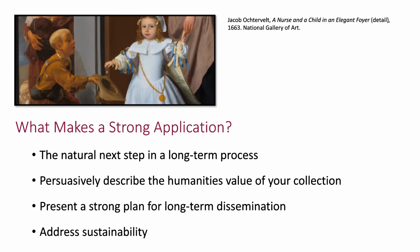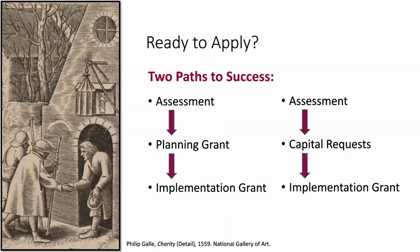On this note, how can an institution know when they're ready to apply for one of these grants? Well, remember that first slide? Going back to that first slide, the digital preservation assessment is really the best place to start. If you plan on using outside vendors, I look at this as a three-step process: a grant for assessment, a grant for planning, and then a grant for implementation.